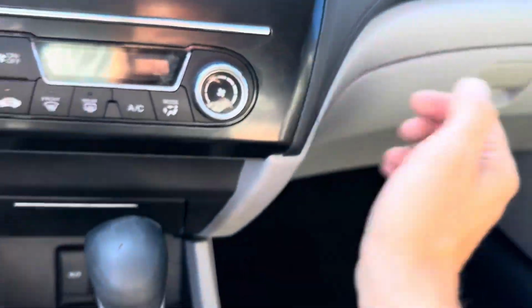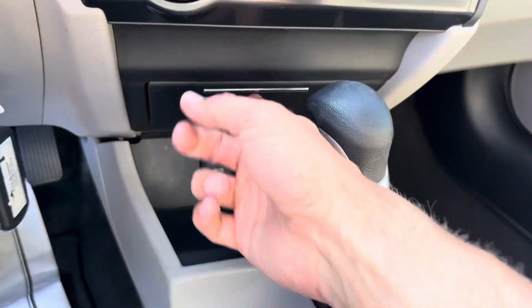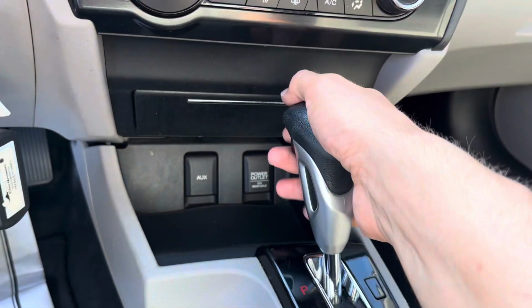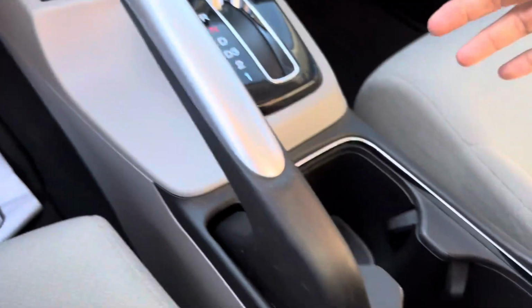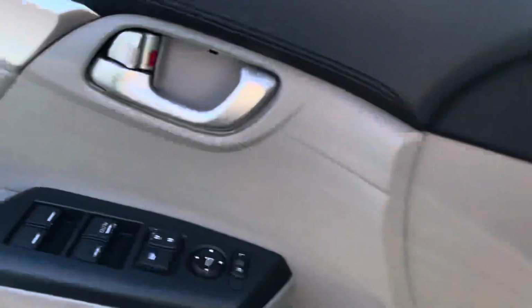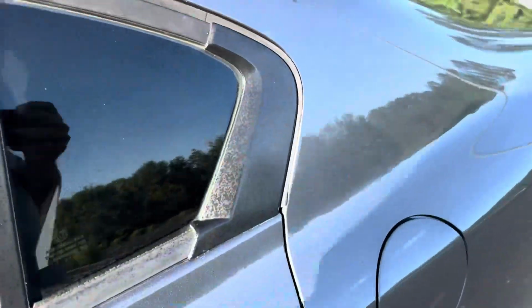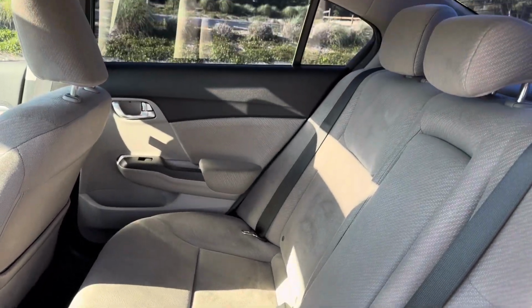Your wheel lock is in there. Your owner's manual is there. I do have 2 keys for it as well. Aux port, Bluetooth. No backup camera on this one. No odors. Smoker, pet odor, none of that stuff. Very clean in and out and all around. The trunk has a nice Honda liner.